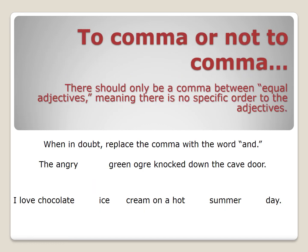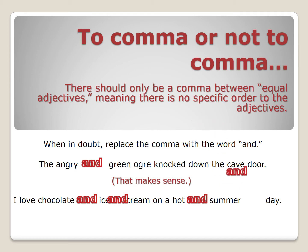So here's where we kind of figure out where we need a comma. So to comma or not to comma. There should only be a comma between equal adjectives, meaning that there's a specific order or no specific order to those adjectives. So the easiest way to do that is to replace the comma with the word and. So if it makes sense to say the angry and green ogre knocked down the cave wall, then we should put a comma there, all right, because the order doesn't matter. Whereas with chocolate ice cream, it does not make any sense to say chocolate and ice and cream, or hot and summer and day. All right, so that doesn't make sense. We definitely don't need commas.